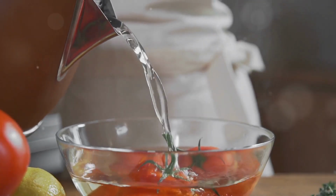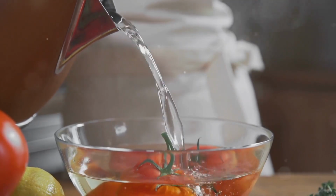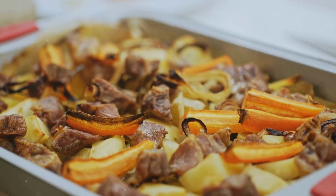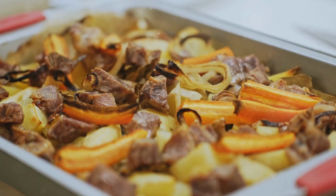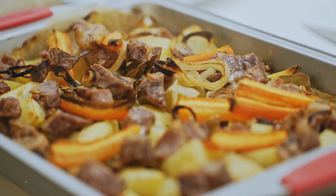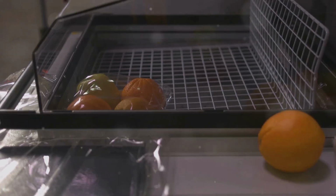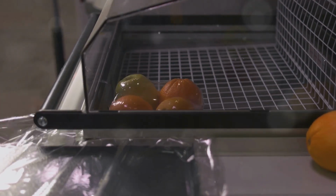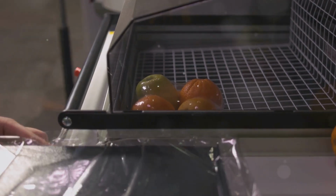After blanching, let your veggies cool down completely. This step is key to ensuring they freeze properly. Then, spread them out on a baking sheet lined with parchment paper and pop them in the freezer. This prevents them from sticking together. Once they're frozen solid, you can transfer them to freezer-safe bags or containers. This way, you can grab just what you need later.